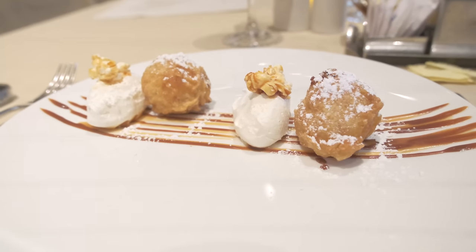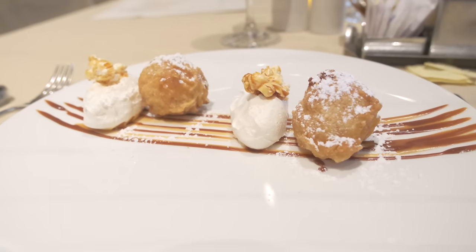All right, so dessert has made it, and we're going to have a little bit of coffee. Ooh, that creme looks good. Delicious coffee. The fried cheesecake came out looking a little bit different than I thought. I thought it was going to be sliced cheesecake, but it's like little donut balls with popcorn on them. Is that cream or ice cream? It looks like whipped cream.